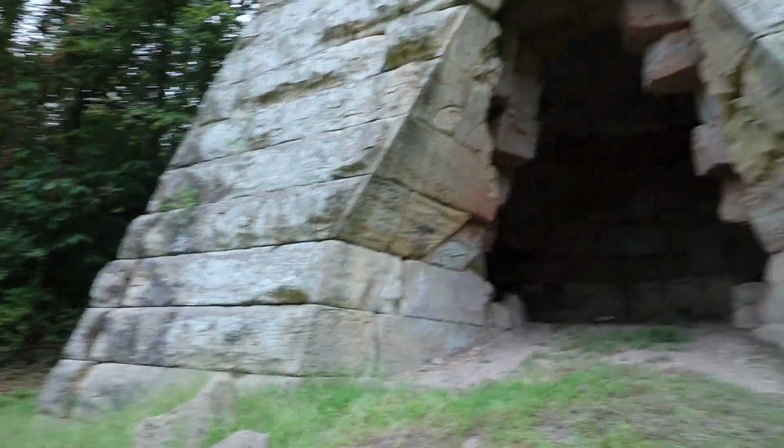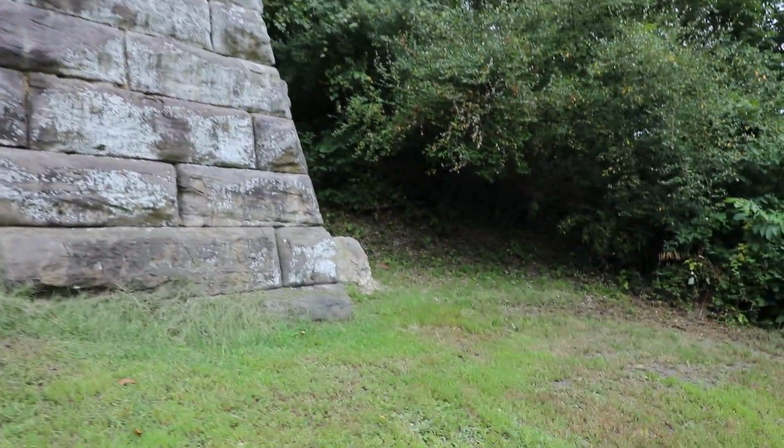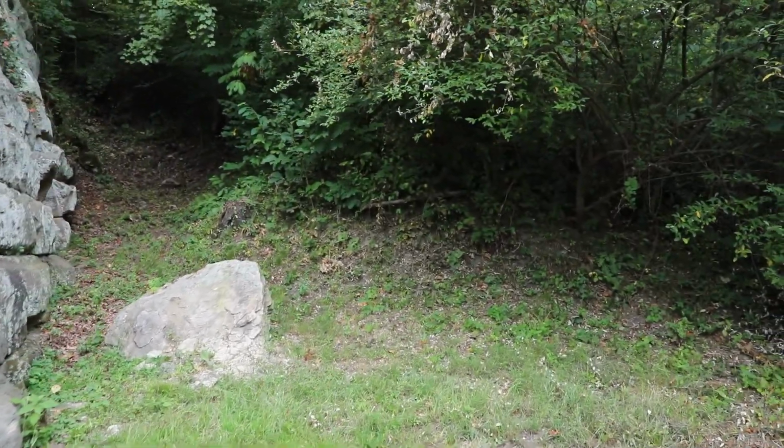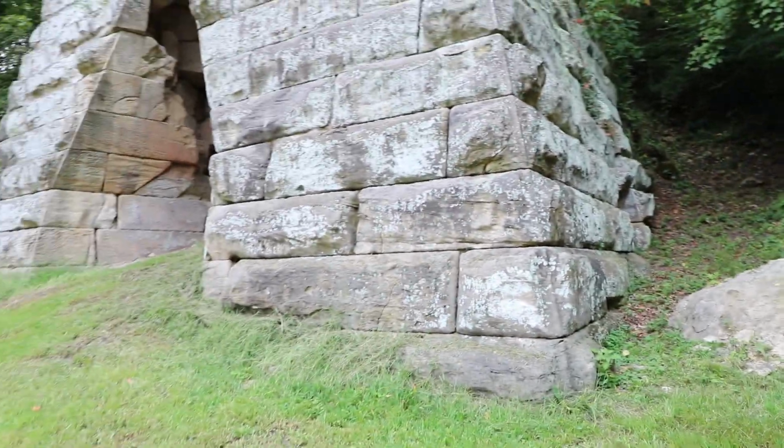And you'll notice the base is carved from blocks. I mean, it's still set into a hillside, but it's not the same. Like, there's no bedrock coming out of here. It's just the usual hillside sediments and stuff.